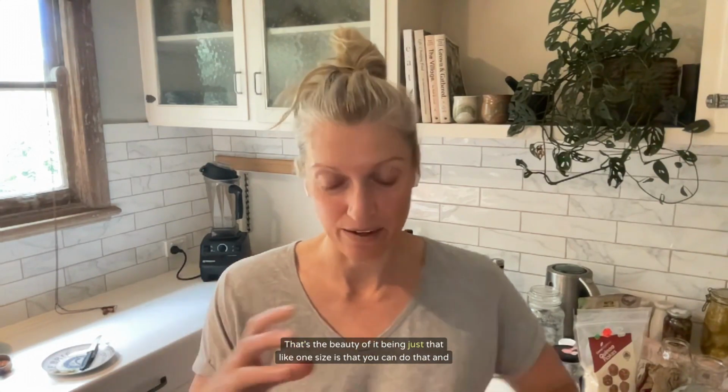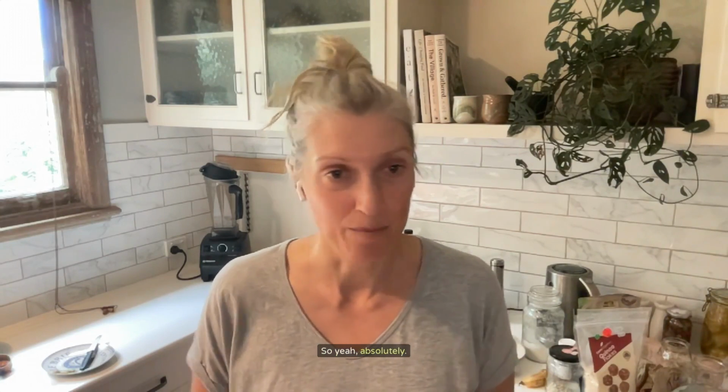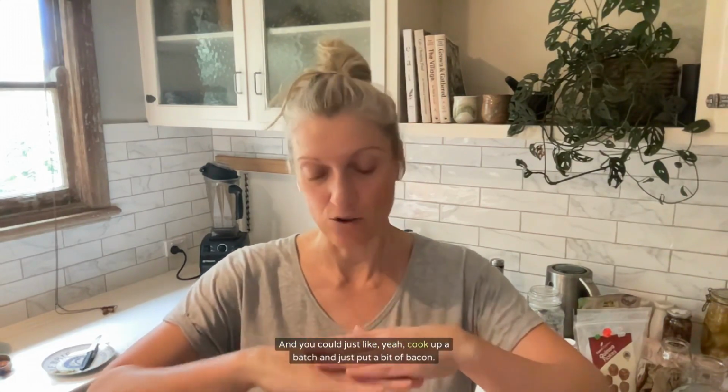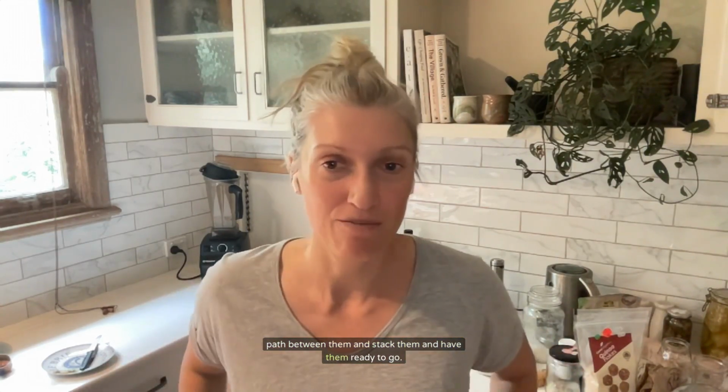That's the beauty of it being just that one size, is that you can do that and just heat it through. So yeah, absolutely. And you could just cook up a batch and just put a bit of baking paper between them and stack them and have them ready to go.